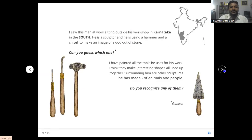I saw this man at work sitting outside his workshop in Karnataka in the south. He is a sculptor and he is using a hammer and a chisel to make an image of a god out of stone. Can you guess which one? I have painted all the tools he uses for his work. I think they make interesting shapes all lined up together. Surrounding him are other sculptures he has made of animals and people. Do you recognize any of them?